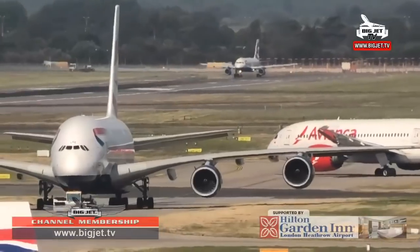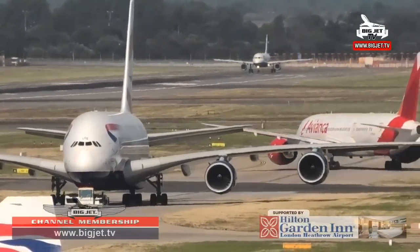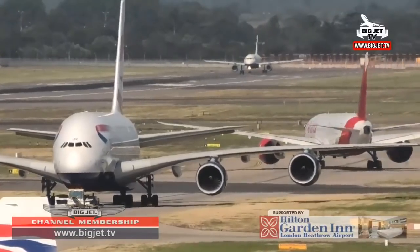According to Flight Radar, apparently two Singapore slingers going out this morning, but we're not 100% sure about that.